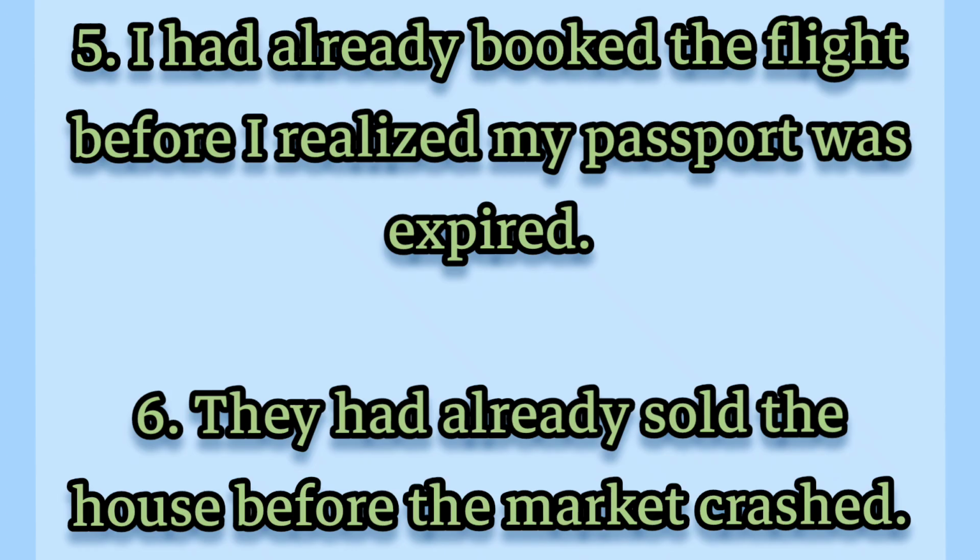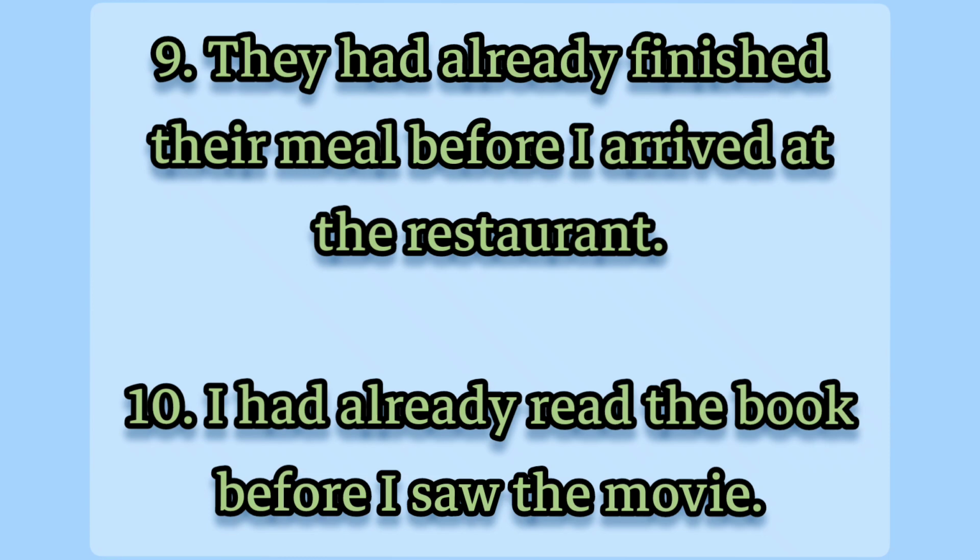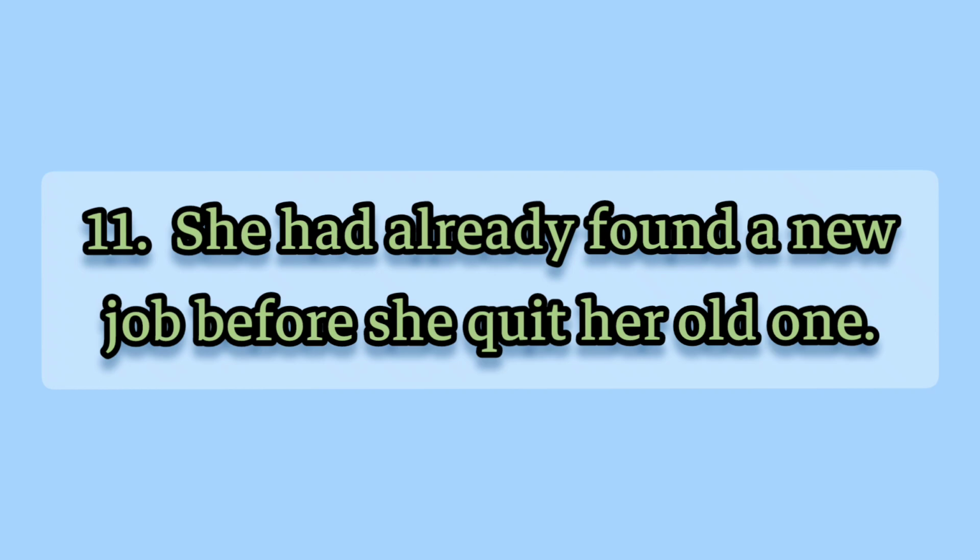They had already sold the house before the market crashed. She had already graduated from college before she started her career. He had already retired before he moved to Florida. They had already finished their meal before I arrived at the restaurant. I had already read the book before I saw the movie. She had already found a new job before she quit her old one.